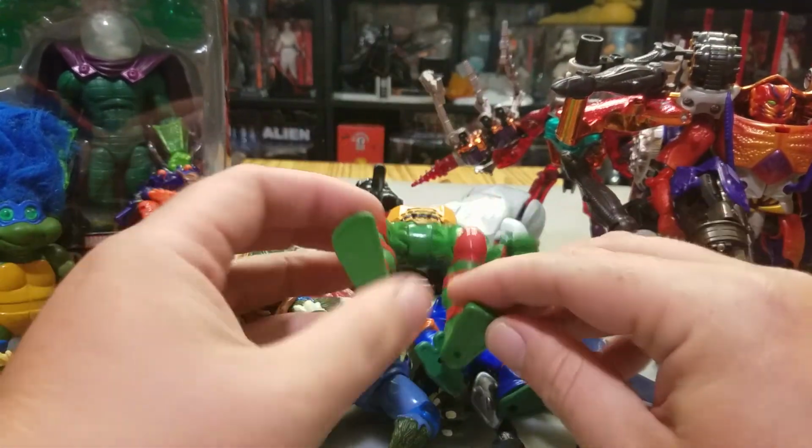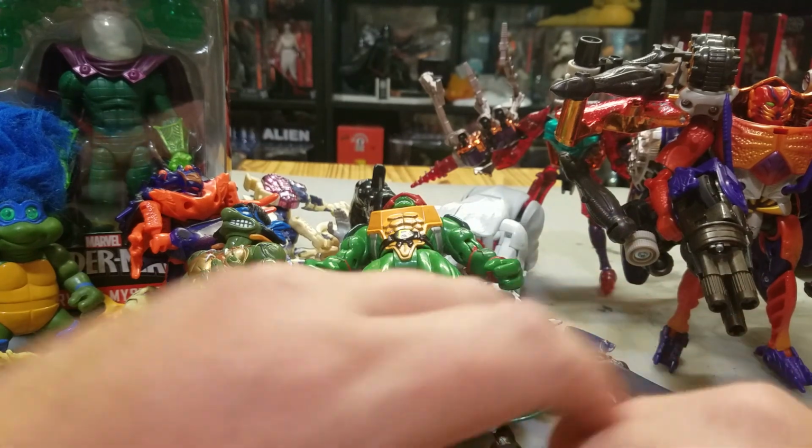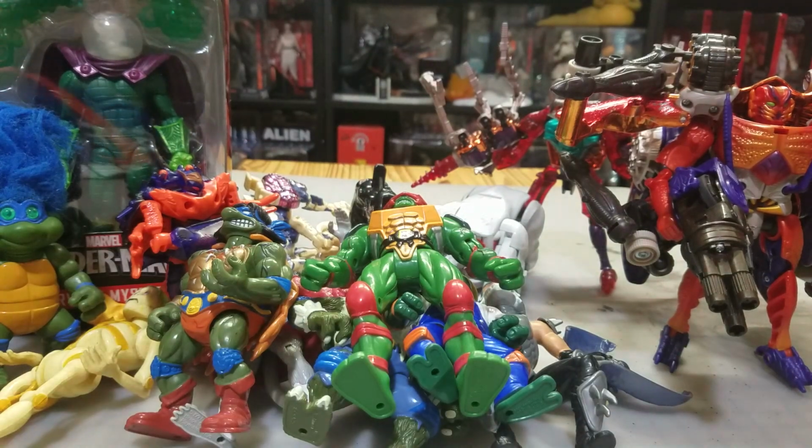But yeah, I would say he's probably borderline rare, because, like I said, I've never seen him. Anyway, the next 2 figures are probably the rarest that I found.